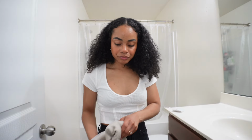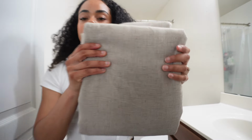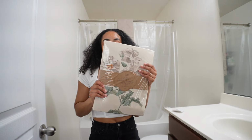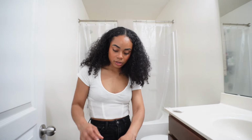So I got two different curtains. This is the taupe colored one. I mean, honestly, I think it matches pretty perfectly. Then I got something a little bit more bold. Floral printed. Also, the colors match pretty perfectly in here as well.